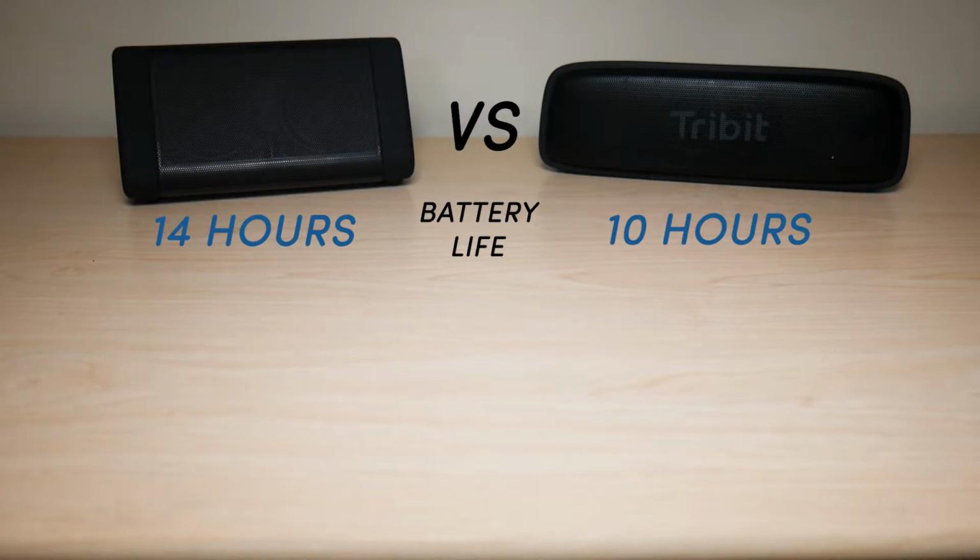Keep in mind with these speakers, the battery life is definitely affected by how loud you're using the speaker. So if you're constantly using your speaker at max volume, it's definitely going to affect the battery life quicker than if you were using it at low or medium volume.